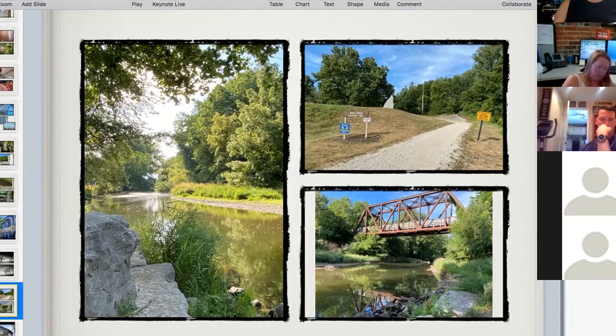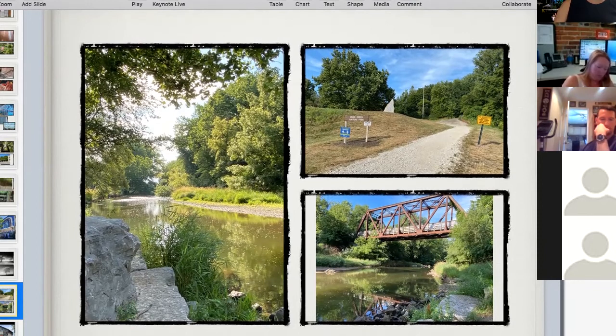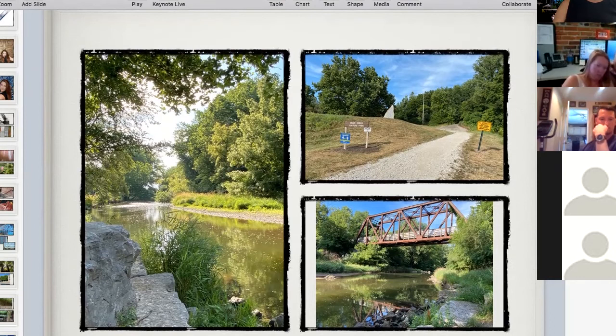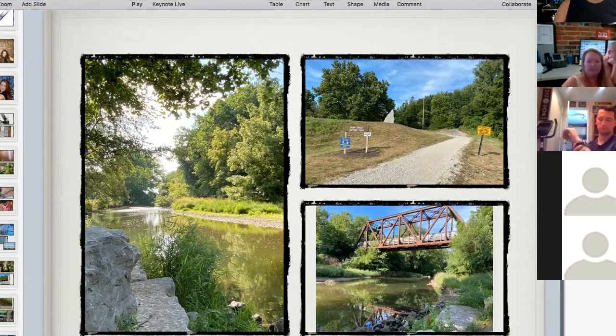So Springfield has a lot of really cool places to take pictures, and most of them are free and public. So it's a good opportunity to get out and take some iPhone pictures and take some pictures of your kiddos. And as you can see, you don't need a lot of fancy stuff. Let's see if I can unshare. You don't need a lot of fancy stuff. You can do it with an iPhone.